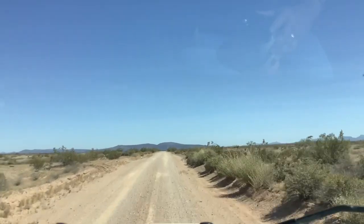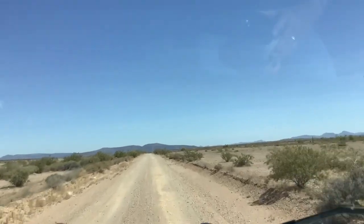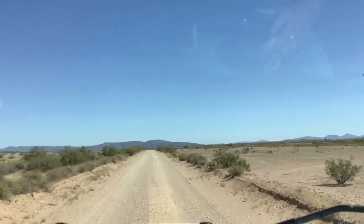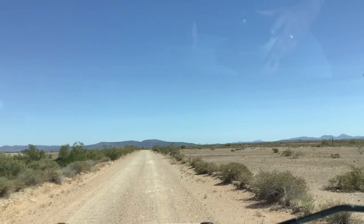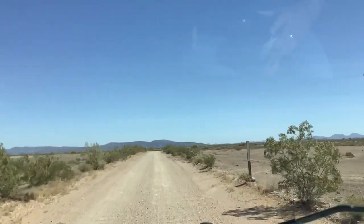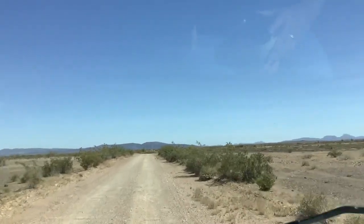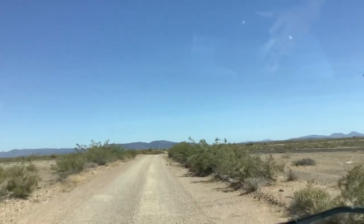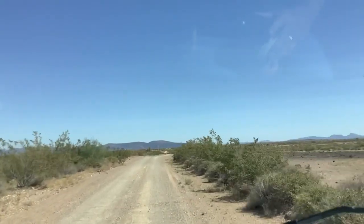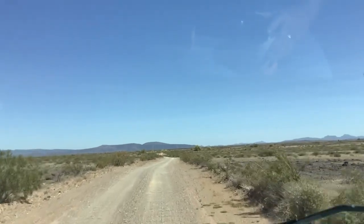Well, this morning's Jeep adventure finds us way out in the Arizona desert. We are north of Sentinel, now also known as Middle of Nowhere, and we're headed up towards the site of the Oatman Family Massacre. Which happened in what year? Back in around 1851, so that's 172 years ago, something like that.